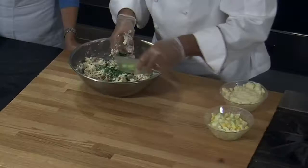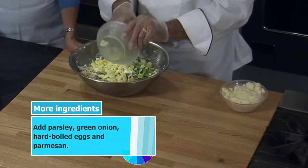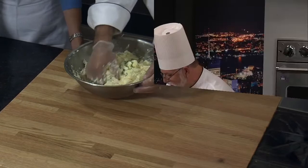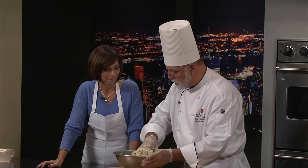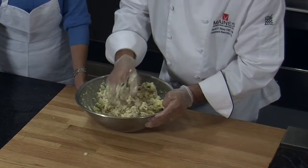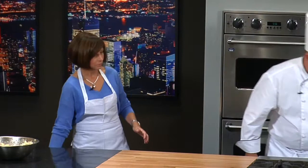Okay. So we got the parsley. We have some green onions. And basically everything else goes in that. The eggs. And the big thing is, this is a really nice quality Parmesan. And as you can see, it looks very dry compared to a typical quiche. So I just kind of work it like that. And this is ready to go into the dough. So we could kind of just set this on the side over there.